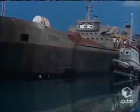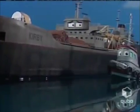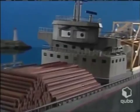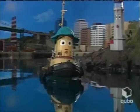Well, when Kirby, who really was a rather nervous ship, saw the strange tugboat vrooming and zooming towards him, he thought it meant to bump right into him. Emily blew her emergency whistle.